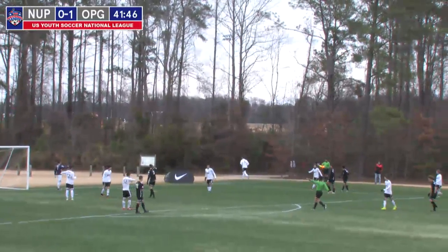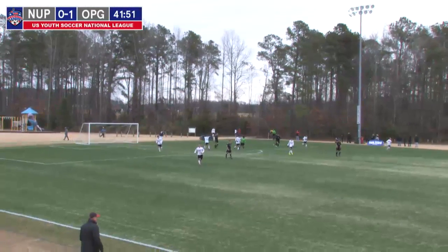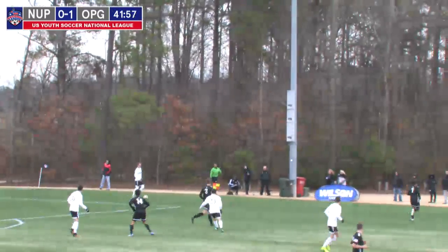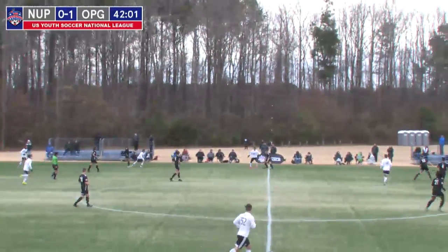And there's going to be a goal kick here for North United. Closing in the last 3 minutes of regular time in the first half here. The 2016 US Youth Soccer National League in Wilson, North Carolina. Flicked on around the corner.